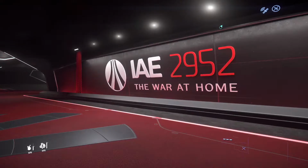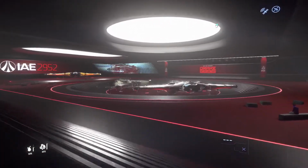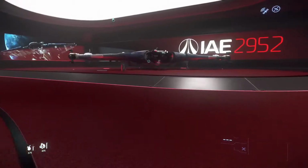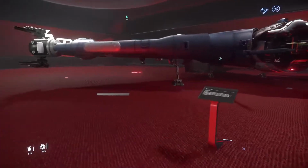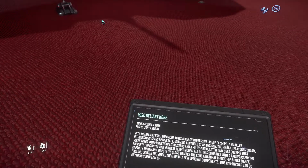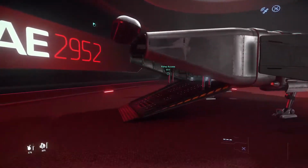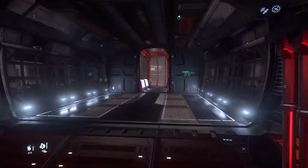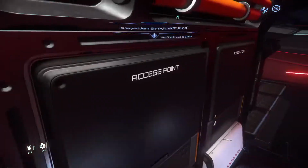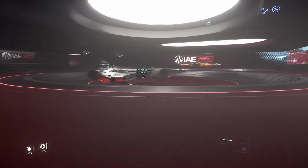The IAE 2952. So, these are the Reliants. Alright. These little ships are decent as well. For what they are. So, let's see what this one is. The Core. The Light Freight. Personally, I don't like the wings like this, but it's fine. Two-seater. They're like the Xi'an, so they design ships similar. You know, use the alien tech to get some of these things up and running.